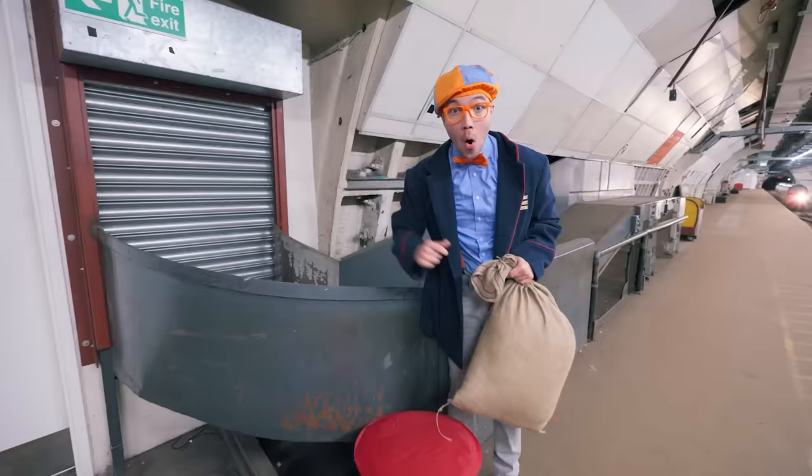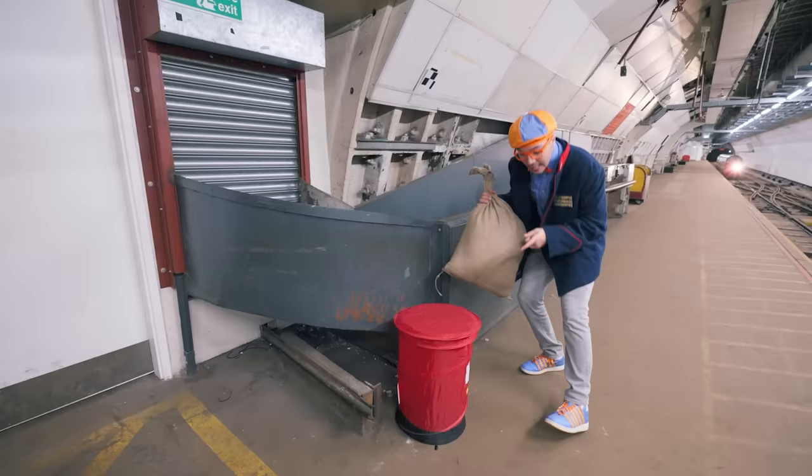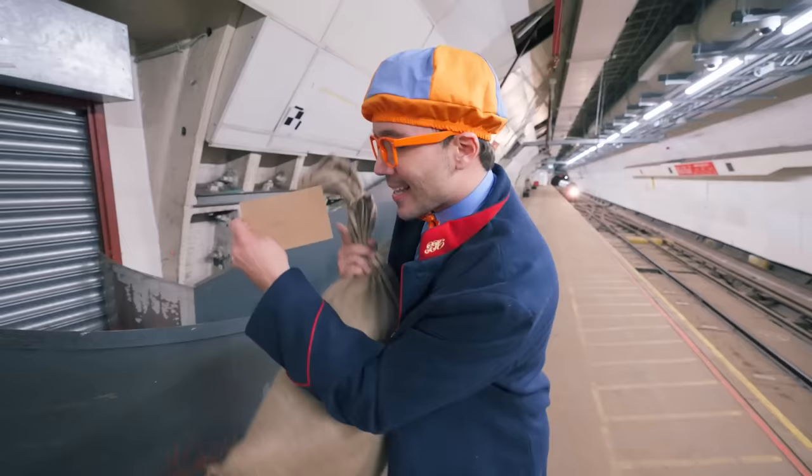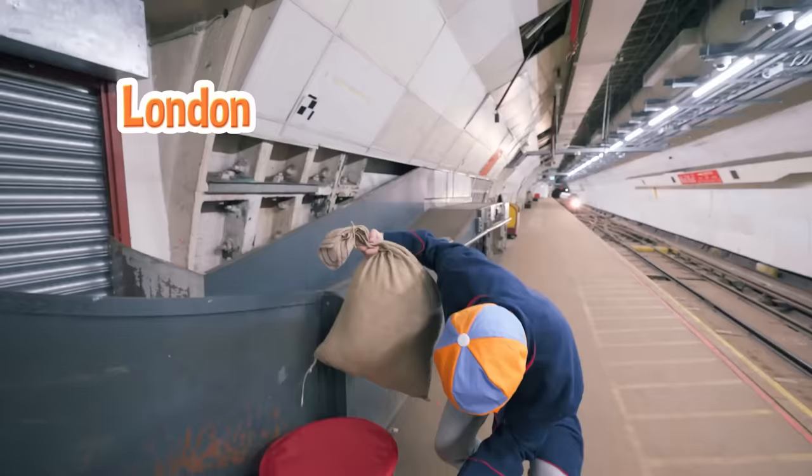Whoa, check it out. We've been trying to deliver a letter and look at what it is. It's a post box. Yeah, now we can deliver the first letter. First letter, it says, hello from London. Okay, here we go. Yeah, we did it.